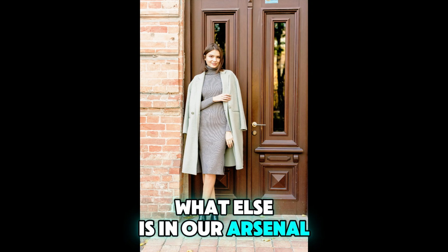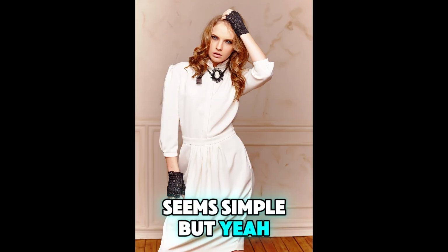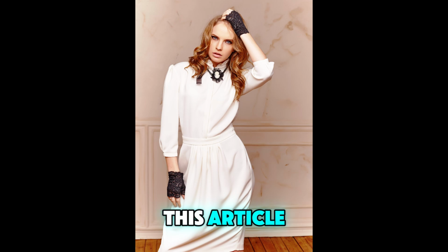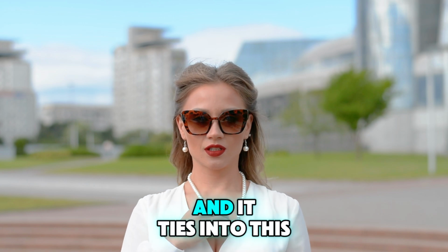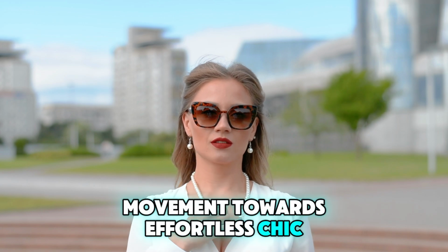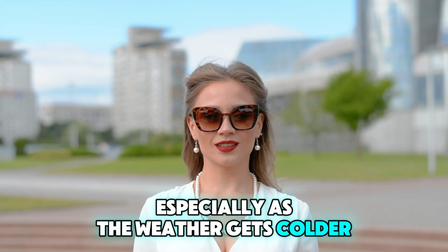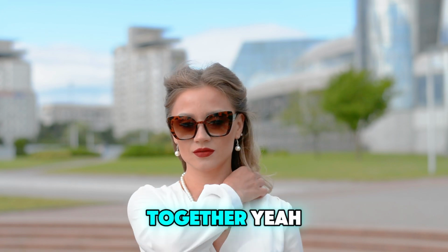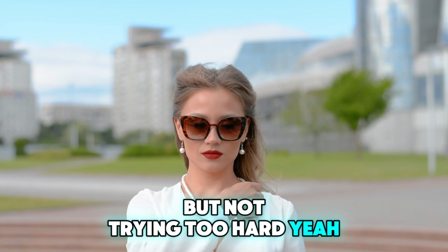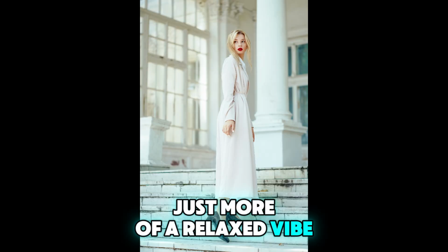What else is in our arsenal? They talk about the perfect white shirt, which seems simple, but finding the right one can be tricky. In this article, they highlight an oversized style from J.Crew, and it ties into this movement towards effortless chic, which sounds very good, especially as the weather gets colder and all I want to do is be warm, cozy, and comfortable. It's all about looking put together but not trying too hard. Think slouchy silhouettes, natural fabrics, just more of a relaxed vibe. I am on board with that.